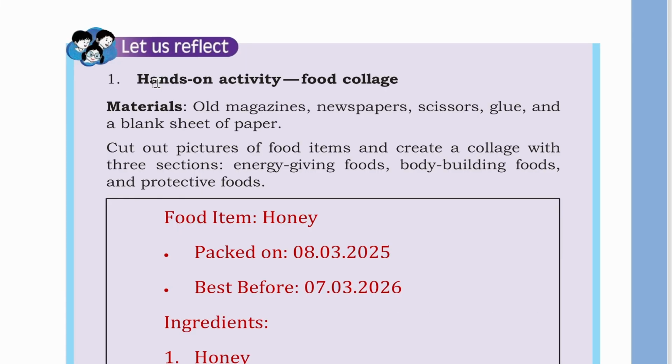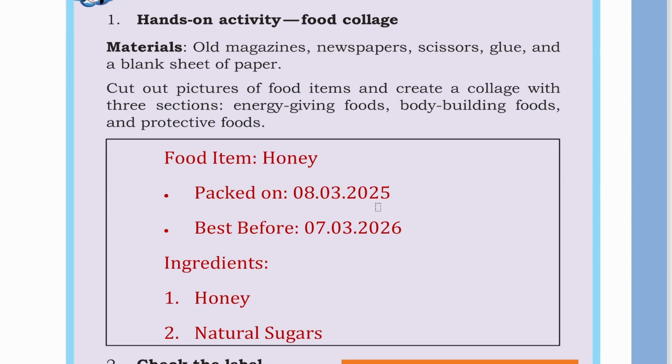Next is let us reflect hands-on activity food collage. So you have to prepare a food collage. So you have to take some old magazine, newspaper, scissor, glue, a blank sheet of a paper. So try to find some pictures of the food items, okay, and create a collage with the three section. So आपको three sections उसमें बनाने हैं, that is the energy giving food, bodybuilding food and protective food, and paste all the pictures, okay, which falls in that category in that collage. ठीक है? So like that you can make a food collage.